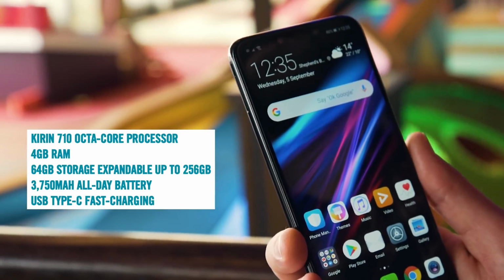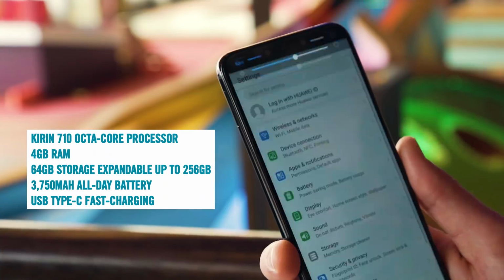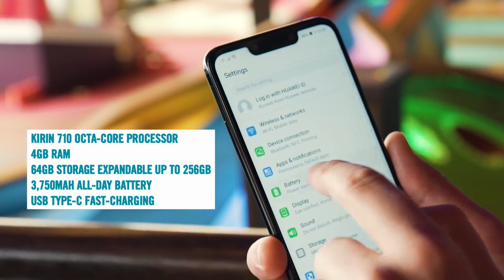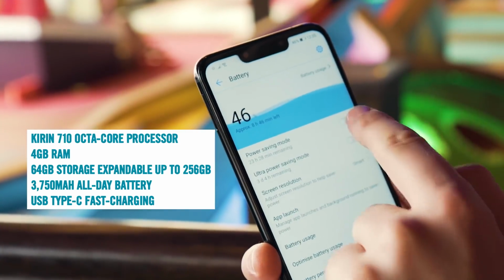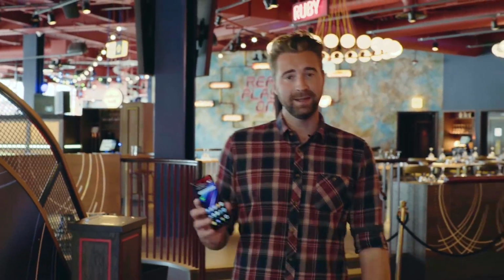Finally, let's take a dive under the hood. The Huawei Mate 20 Lite lets you go faster and do more for longer, thanks to the Kirin 710 chipset able to handle all of that incredible AI. There's also plenty of expandable storage space on board and a massive battery with fast charging. So, if you're interested in upgrading to a powerful AI phone that takes the best selfies ever, the Huawei Mate 20 Lite could be for you.